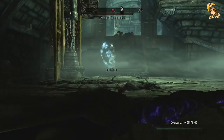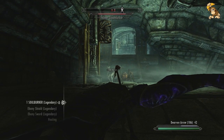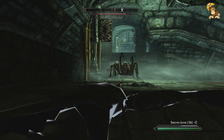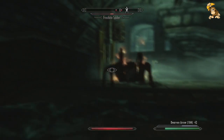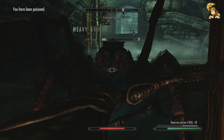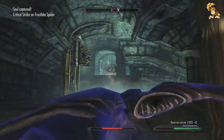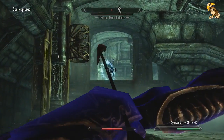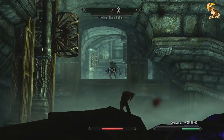Hello. Oh crap. Yeah, gonna need a potion. Can I get the sneak attack bonus on him? That's actually doing some decent damage. How did he escape? It's Matrix. Matrix Falma.